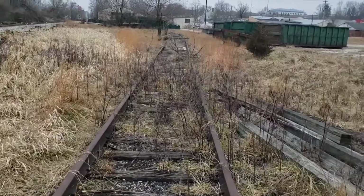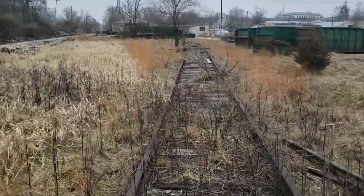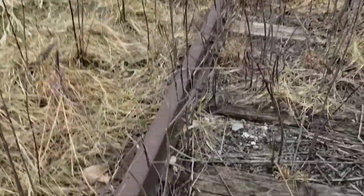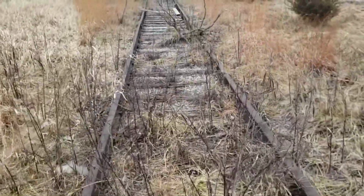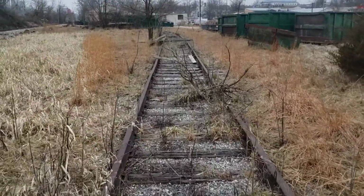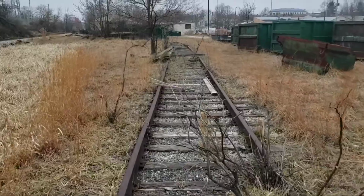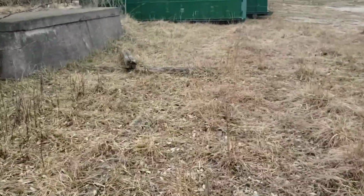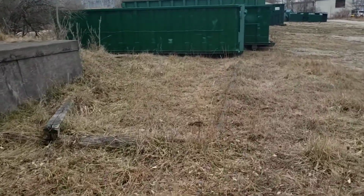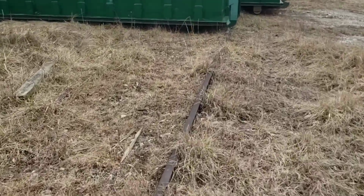I'm not sure, they probably used to bring aggregate and stuff into this concrete place at one time, but as you can see, there's nothing been on these rails for a long time. And I'm gonna walk up here to where it kind of dead ends. Like this is, no, it keeps going. They just have all these big dumpsters kind of over top of where the rails are, but it keeps going.